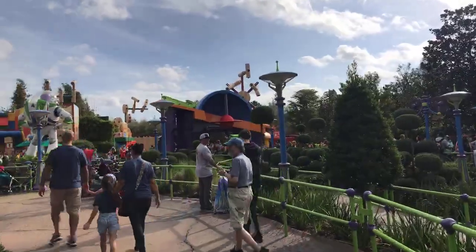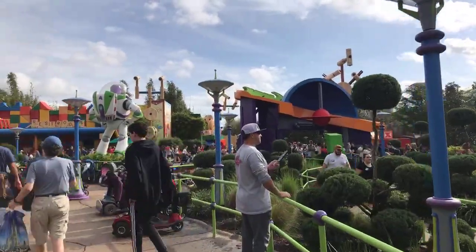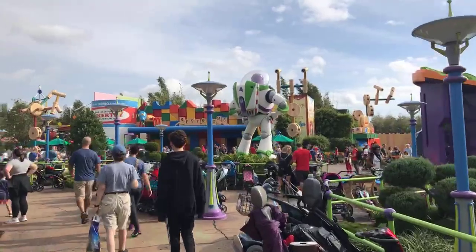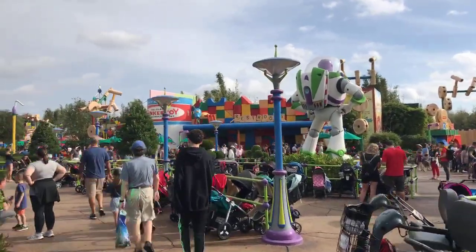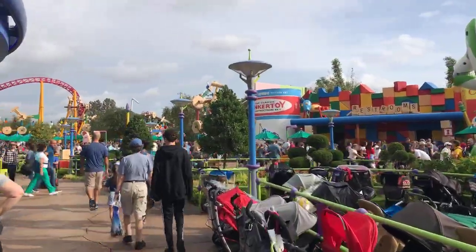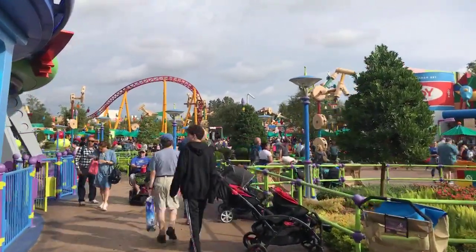So we're going to walk over and see what the standby wait time looks like for Slinky Dog before we wrap it up for today. Thanks for joining me on the Fast Pass. That was fun. It's a fun ride. I think before I misspoke, I was getting Luigi's attraction at Cars Land and Mater attraction at Cars Land mixed up, so sorry about that.